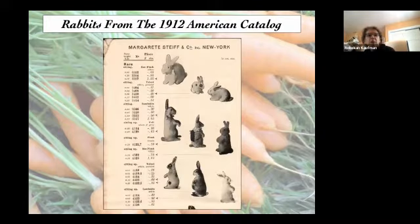Let's take a look at rabbits from the 1912 catalog. Here you can see some lying rabbits and some begging rabbits. If you look on the bottom row of the rabbits, smack dab in the middle, that's Peter Rabbit in his little jacket with slippers. But he's never noted as Peter. He's simply noted as a velvet rabbit dressed up in a felt coat and slippers. Totally adorable. And this is from the American catalog in 1912.